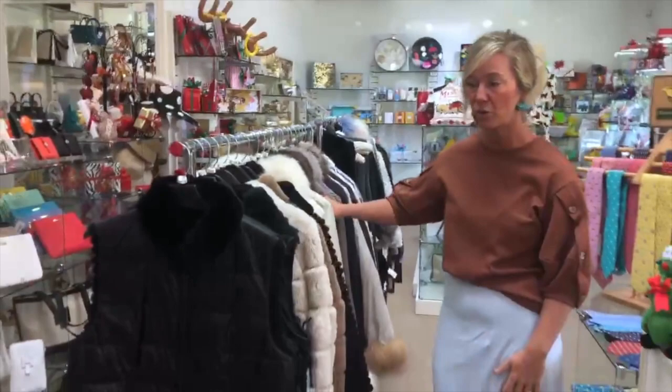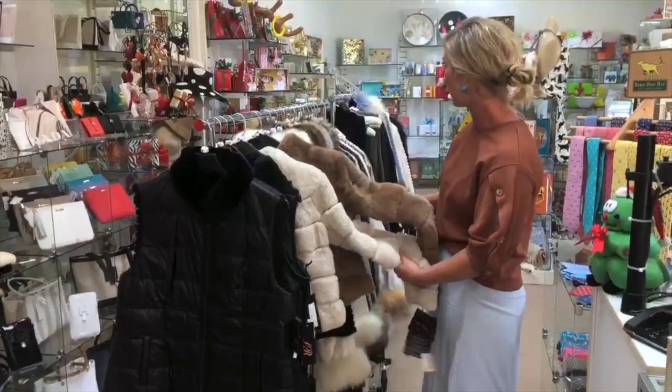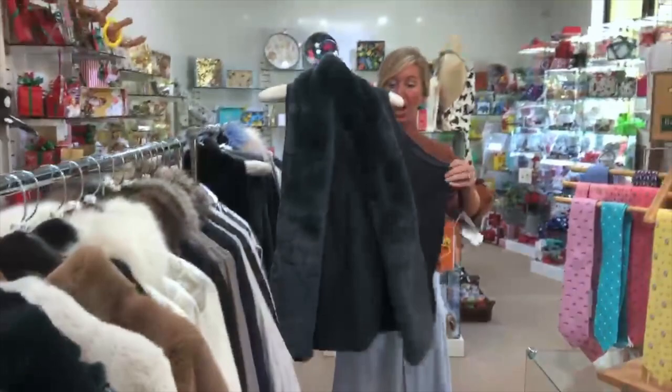Linda Richards has really great furs, and we have them here just for a short time. We have a few vests that are reversible, some really yummy coats right here. Vests that are really great for any age that you may be shopping for or for yourself. It's a great layering piece.